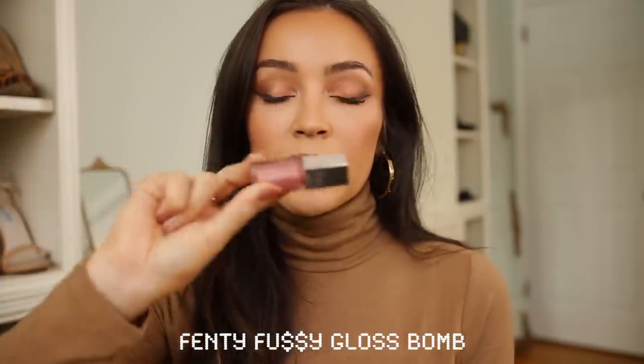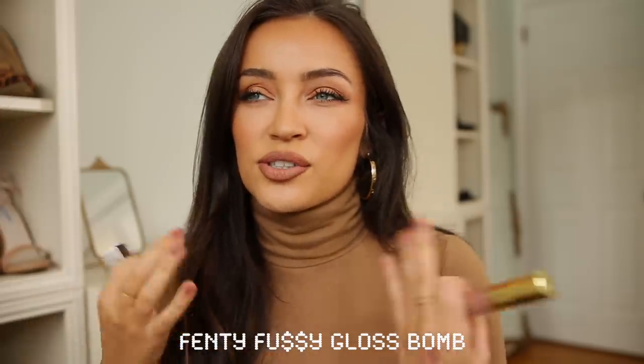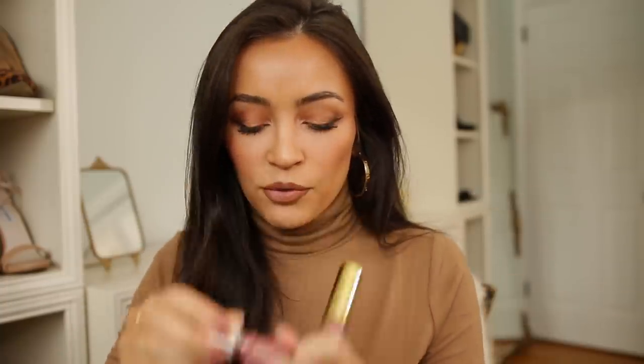I have two formulations that I really, really like and wanted to share with you guys. First is the Fenty Gloss Bomb. This is a newer color to me, but I love the formulation of these. They're just so moisturizing, and they feel really nice on your lips, and the smell of these is fruity and amazing.